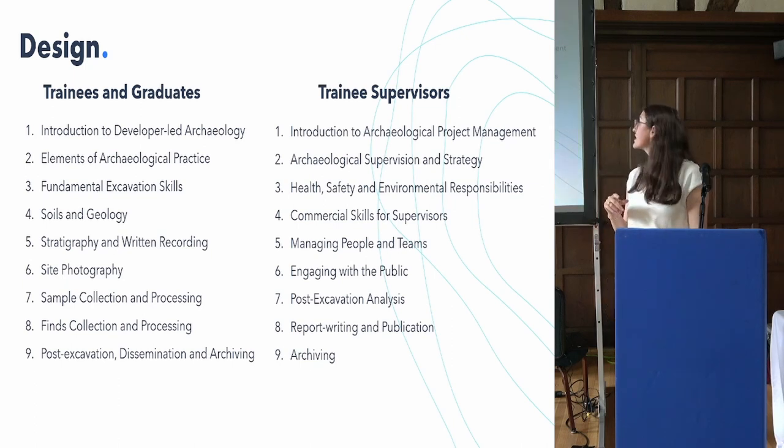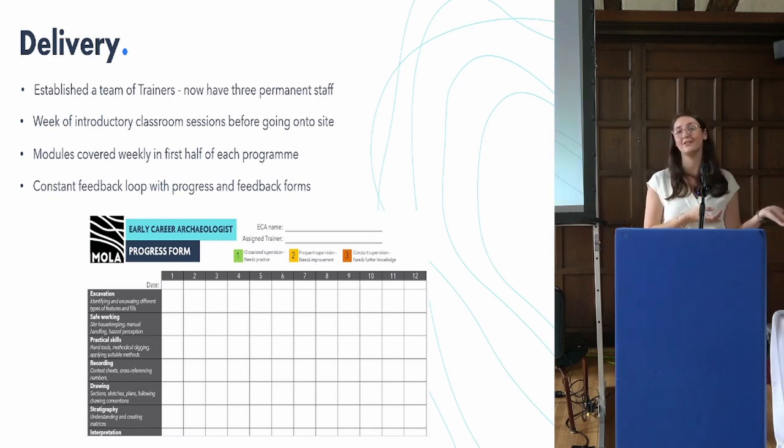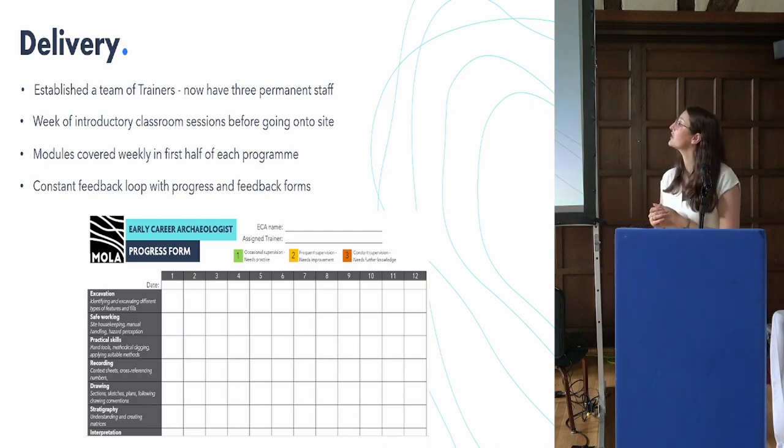So when it came to then delivering it, there were just a couple of points I wanted to raise. It needs dedicated people to do it. As I said, you can't just ask a site supervisor, here's someone who's never stepped foot on site, can you teach them how to be an archaeologist? We've now got 3 permanent staff dedicated to training, just to deal with the amount of work that we've got in the team, directed by myself.